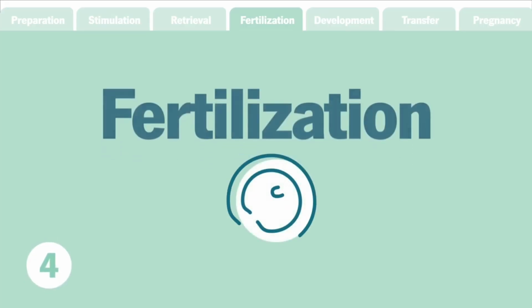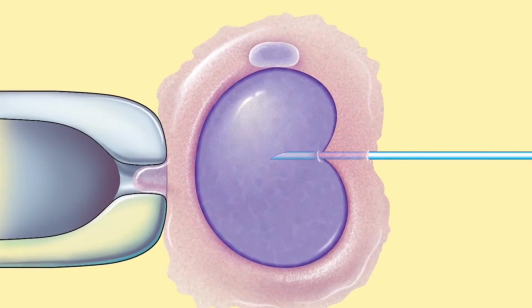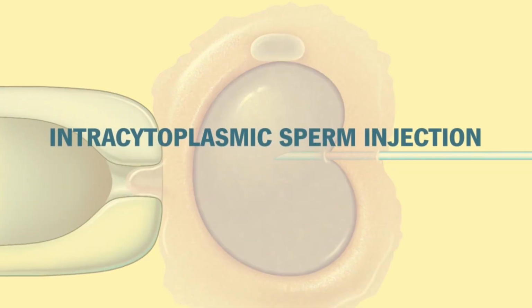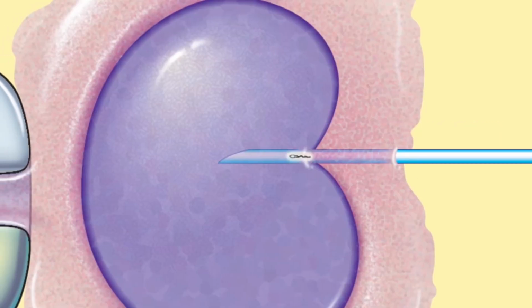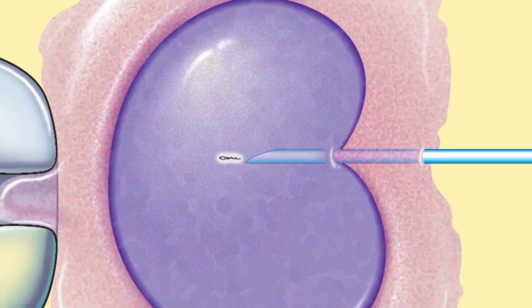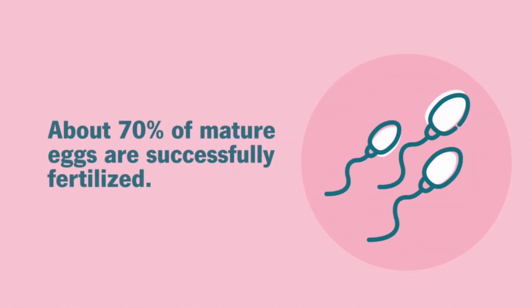Step 4. Fertilization. Fertilization of the eggs takes place within a day. During a procedure known as an intracytoplasmic sperm injection, a single sperm is introduced into each mature egg. On average, about 70% of mature eggs will successfully fertilize.